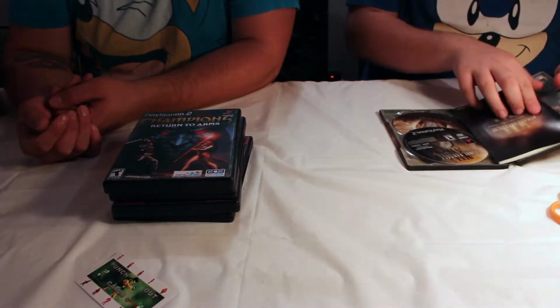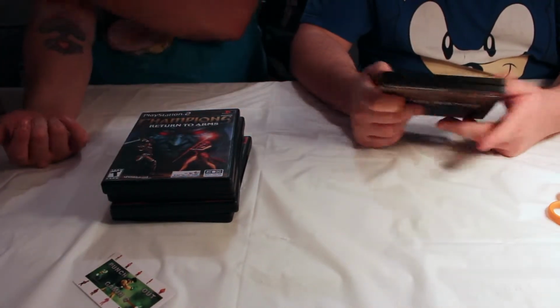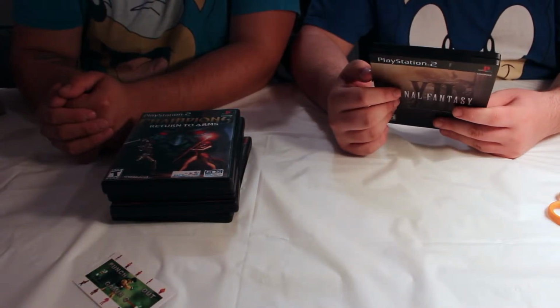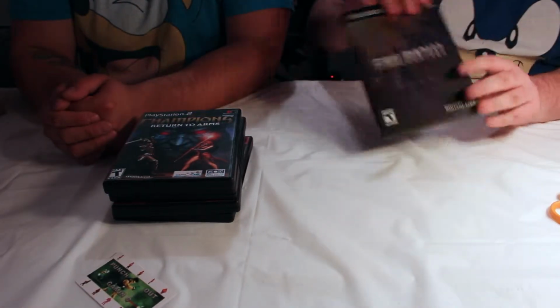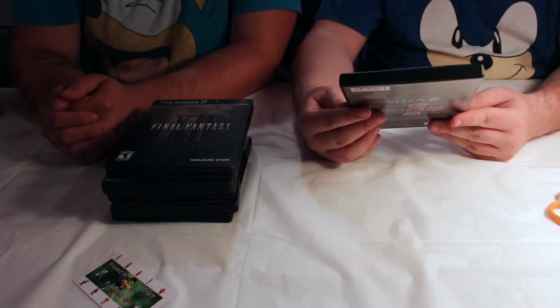Yeah, it's a metal case, and the bonus disc is a DVD with interviews, history of Final Fantasy featurettes, art gallery, and U.S. and Japanese trailers. That's awesome. Super cool. I haven't even played this Final Fantasy, so that's a sweet get.